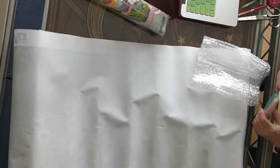I paid $40 for this. So the painting itself was $39. Shipping was $9.50, but I got a Black Friday discount of $8.50. So my total cost was $39 plus one.